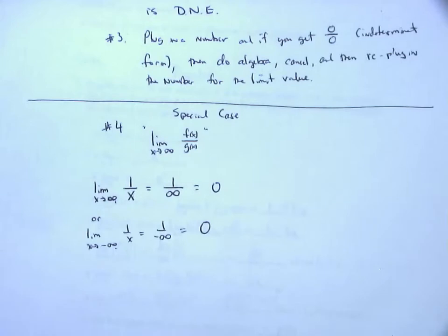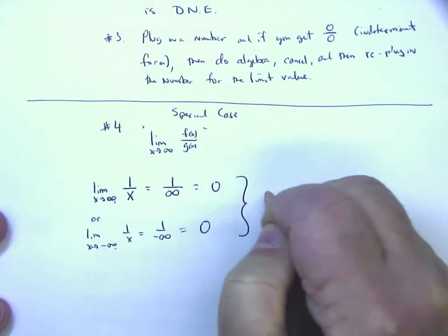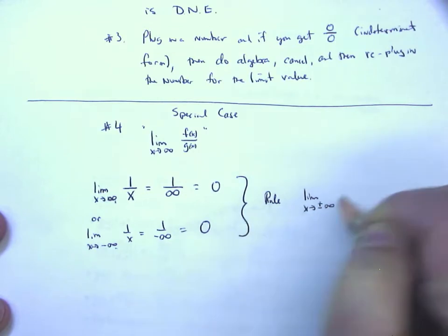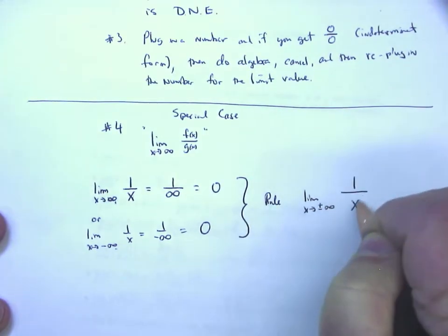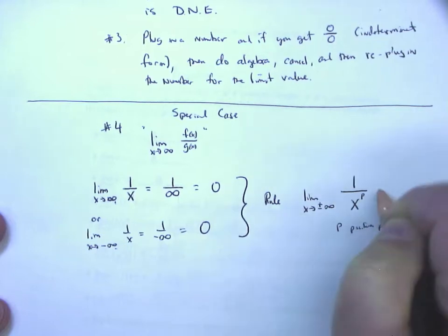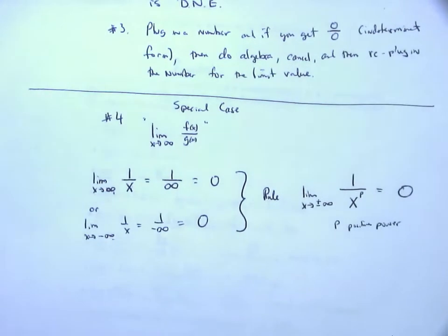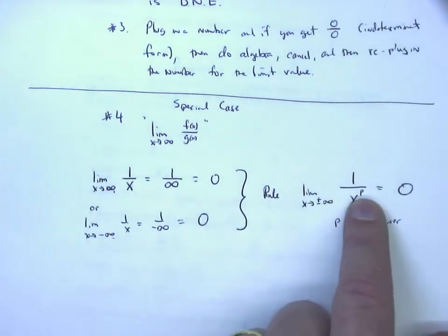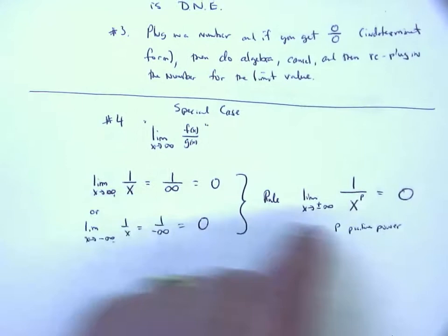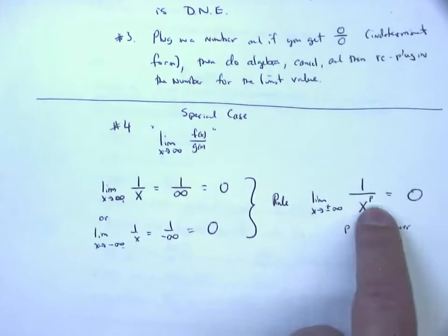So we have a rule. Combine this to be a rule. When you take the limit as x approaches either plus or minus infinity of 1 over x to the p, where p is a positive power, you're going to get 0. 1 over infinity to a positive power. Infinity to a positive power is going to be infinity, but 1 over infinity is 0. Does that make sense? And it doesn't matter if I'm on the negative side or the positive side. They're both going to go to 0. This is just a positive power here. Okay?